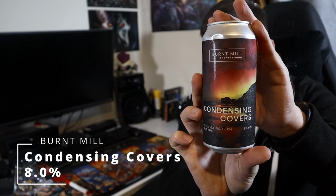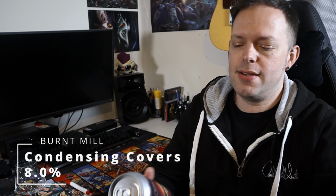The beer we're going for tonight hails from Burnt Mill. This one is Condensing Covers. Condensing Covers is an 8% double IPA, or rather a fog double IPA as it describes itself, containing Citra, Mosaic and Krush hops. And it says on the side of the can, condensing the hops into a double IPA.